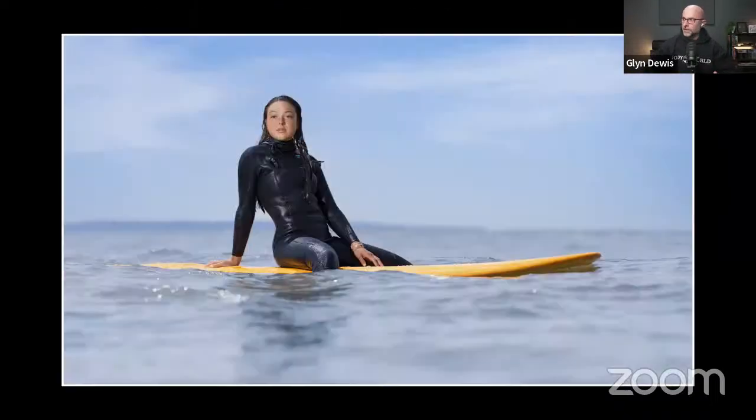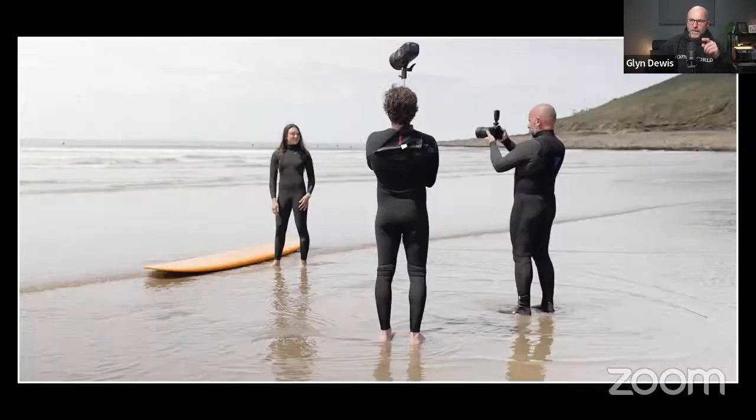Another example of this, and I wouldn't advise doing this, is this picture of this female surfer. Here we are on the beach taking the shot. You can see me there. I think this might have been the Sony A1. It had literally just been released, and I was given this Sony camera to have a bit of a play with, to do some behind-the-scenes footage using it. And I took it out into the sea, waist high, without any waterproof casing on.